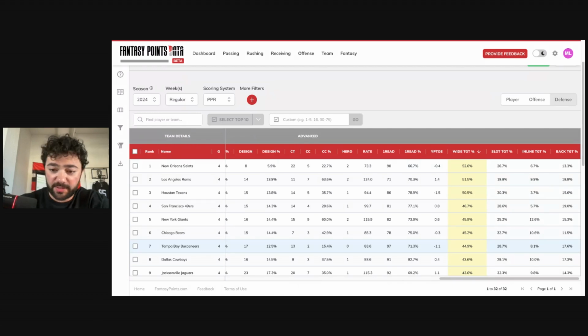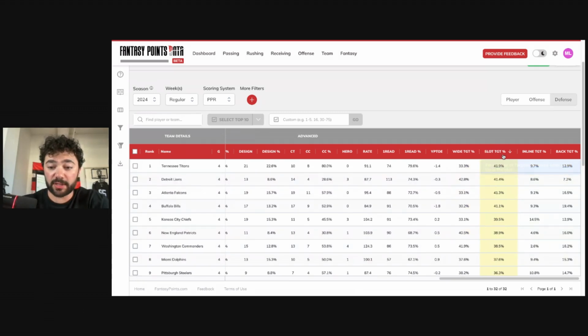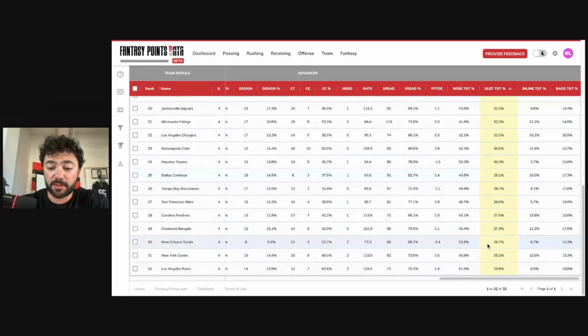Out wide for the Tampa Bay Buccaneers, they're allowing 44.9% of their targets, which is 7th in the NFL. It's pretty high. It makes sense, they don't really have outside corners. Slot targets, they're going to be very, very low. Slot targets for Tampa Bay are 26th in the NFL at 28.7%.